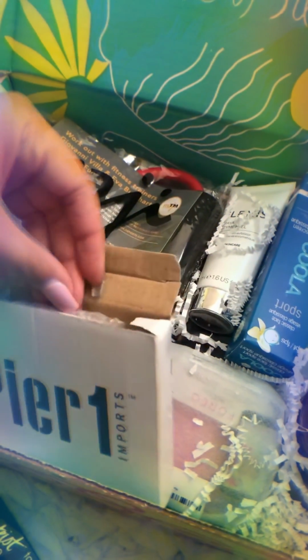Cool. Pier 1 Imports. I'm using one hand, so it's hard. Cool. Oh, it's like a dish. Cute. It's a plate. It's a dish, probably for putting my rings, jewelry. That's cute. What's that? A straight resistance band? Okay, cool.